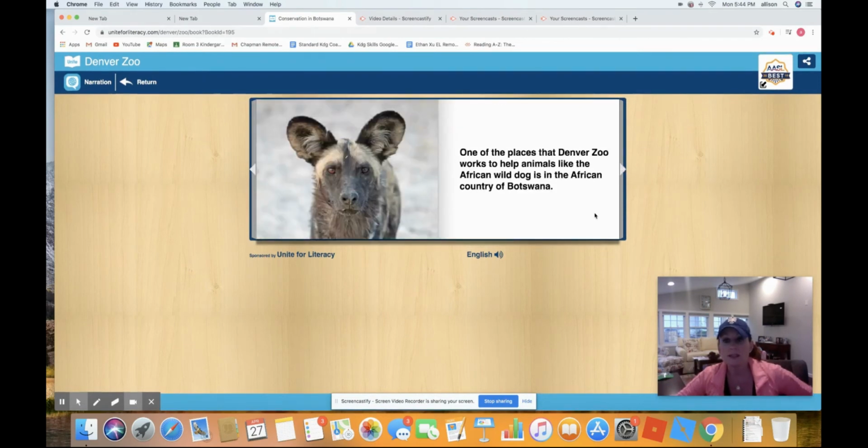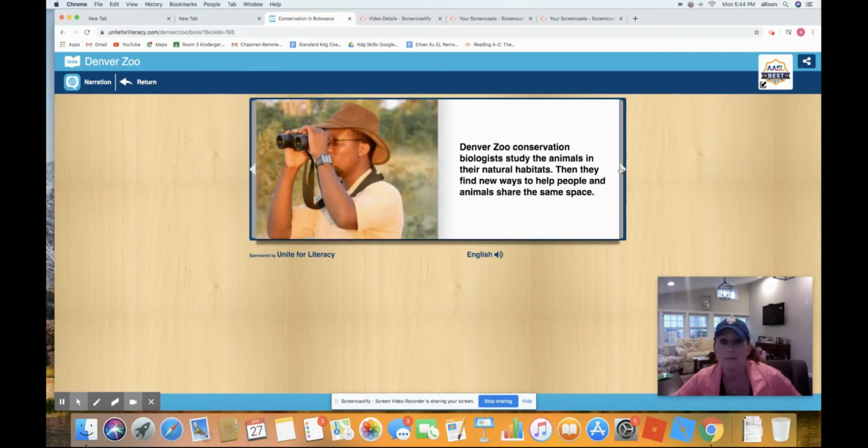One of the places that Denver Zoo works to help animals like the African wild dog is in the African country of Botswana. Denver Zoo conservation biologists study the animals in their natural habitats. So that means these scientists go and they watch the animals in their natural home, not just at the zoo. They travel to Africa and watch the animals in the wild. Then they find new ways to help people and animals share the same space so that they can live together.